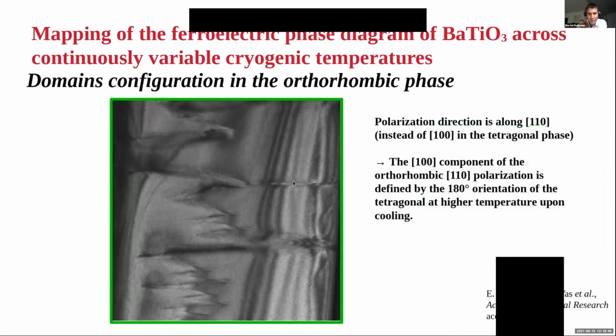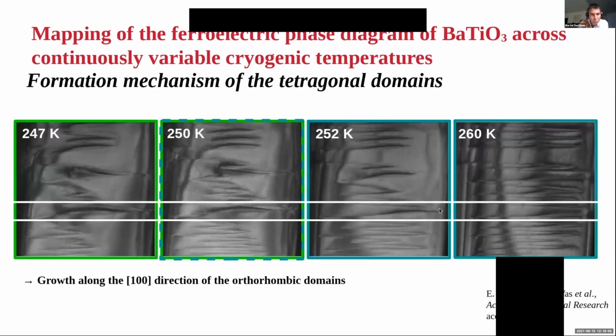So typically when we are in the orthorhombic phase, we can see these domains. I already said that they are along the 110 direction. And then we can really pick up one domain and follow the evolution of this domain through the whole temperature range. What we can see is that the orthorhombic domains start from the 110 direction domain of the higher temperature. So what I want to say is that there is a correlation between the orientation and the position of the low temperature domain and high temperature domain. And it can be seen on this video.